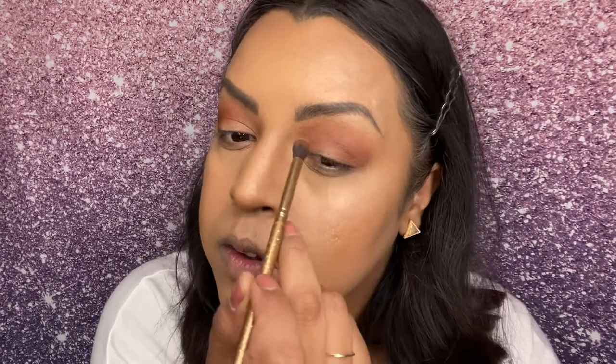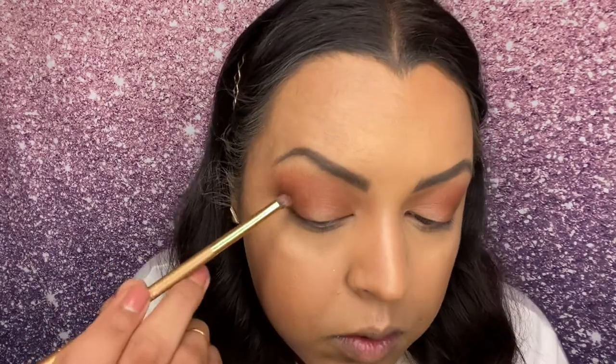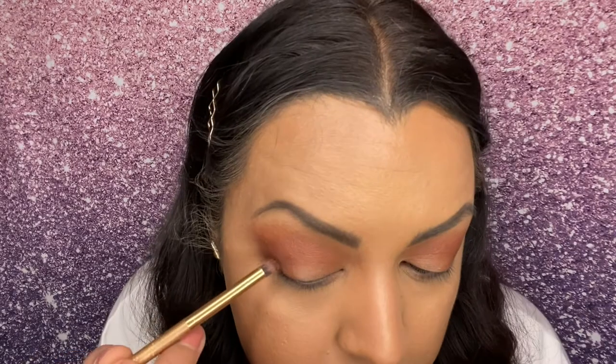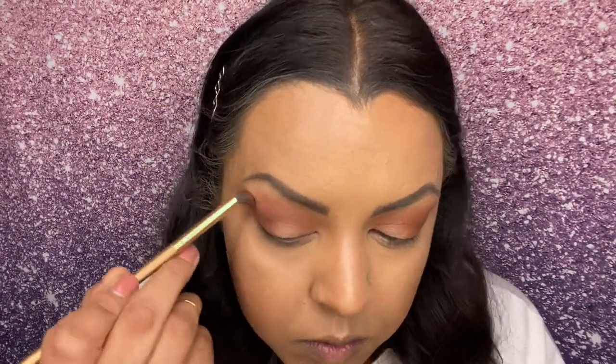But yeah, also just doing the outer corner like I usually do. And I'm getting it ready to use the concealer to do the cut crease. There I put a little bit of a darker shadow, the one I pointed down to, which is a dark brown purple color. I'm adding a little bit to the outer crease to darken it a little bit more. And I'm just blending everything in.